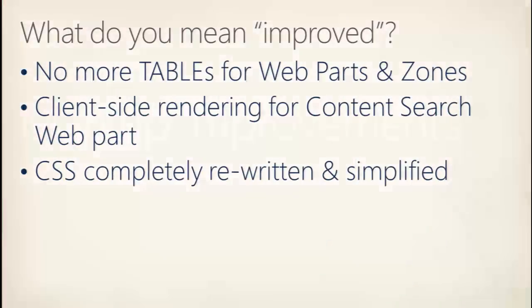So what do you mean by improved? A couple things. First and foremost, those of you who've worked with SharePoint 2010 know that we used tables in a very Web 0.5 kind of way in the past. We're over that. The sites you're going to see today actually have no tables in them, and you can, again, by default, have no tables for rendering web part zones, and other of those objects we used to do the wrong thing of in the past.